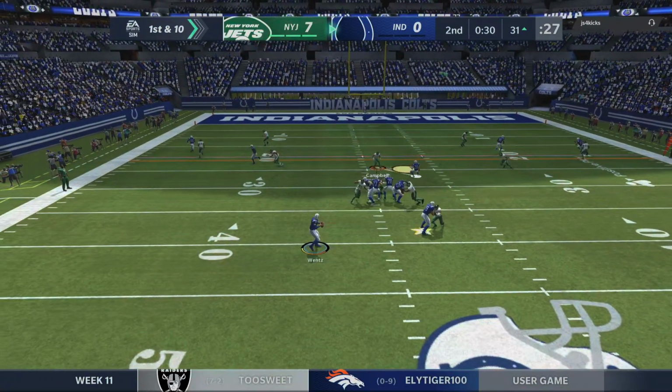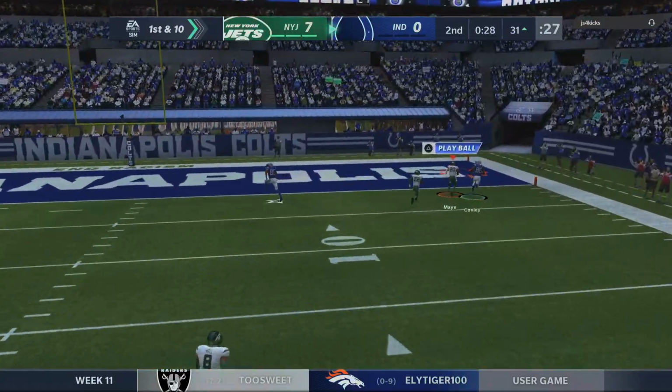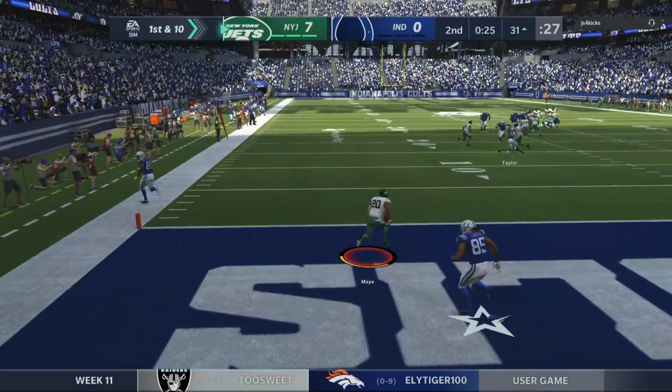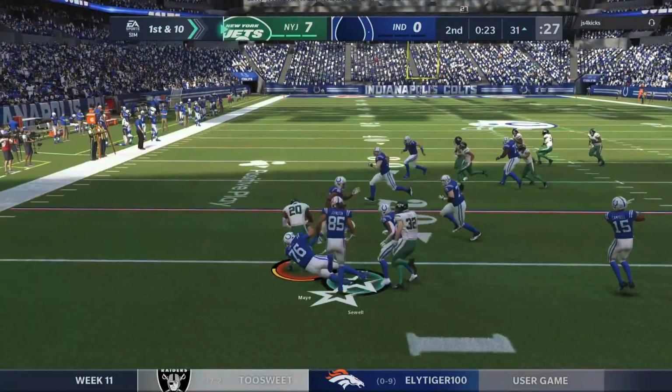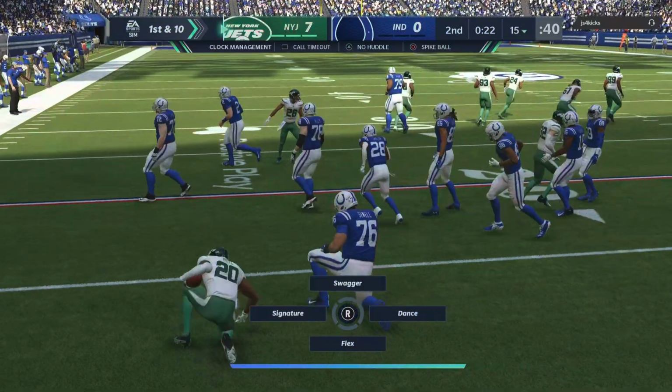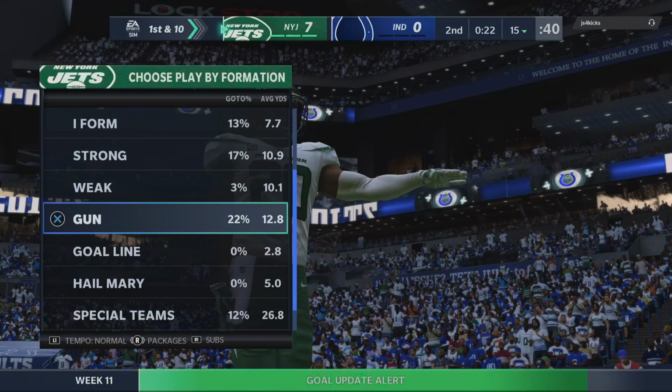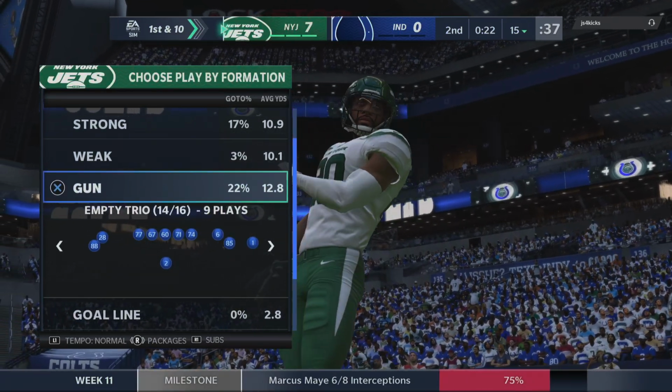From the gun, it's Wentz. He's going to go deep for Conley. And oh, it'll be intercepted. Marcus May with a pick. And a great return as they're finally able to take him down. We haven't even escaped the first half, and he's already thrown 4 picks.